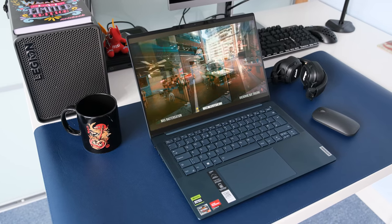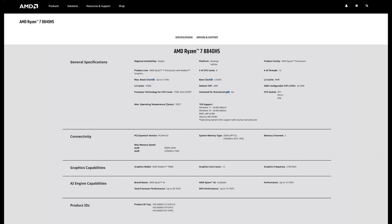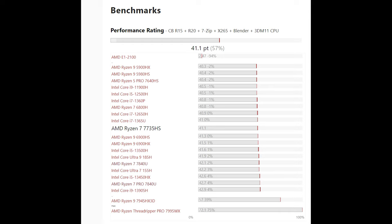The AMD Ryzen 7735HS is still a fantastic processor. At the time of this review, its successor, the 7840HS, has itself been usurped by the new 8840HS. The AMD 7735HS is close to the much newer Intel Ultra 9 185H and ahead of the Intel i7-1360P in general benchmark scores.